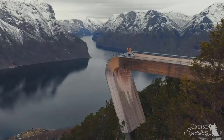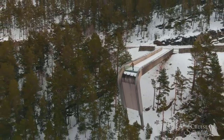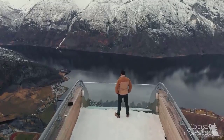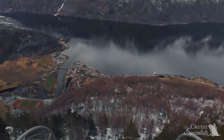For one of the best views in all of Norway and an unbeatable photo op, head to Steggestein Viewpoint, a curved platform that edges almost 100 feet off of the mountain, where you'll be suspended over 2,000 feet above Fjord.